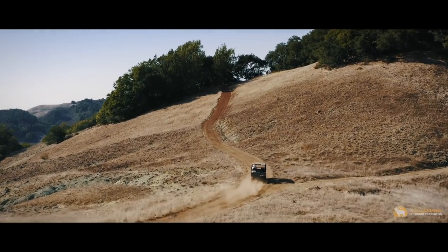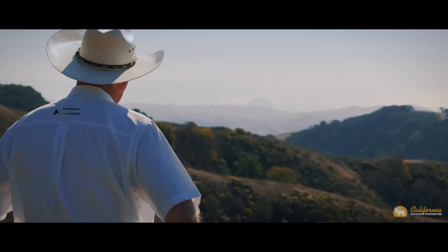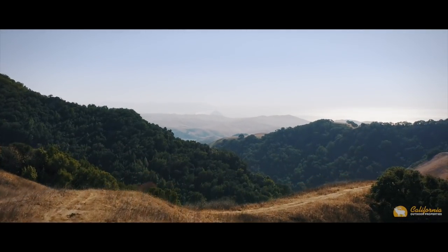Making your way to the south end of the ranch, you're graced with incredible views of Morro Bay Rock and beyond. Gazing off into the distance here just puts into perspective just how close you are to the Pacific Ocean.